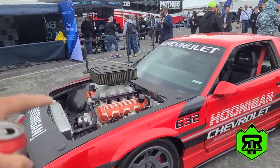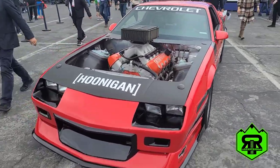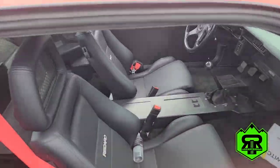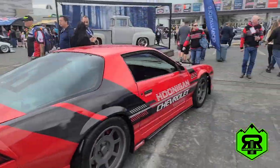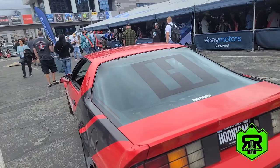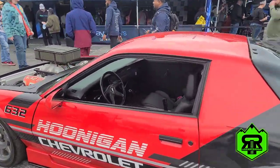Here it is, guys. Hoonigan with the crate engine 632 that GM has to offer. So they threw this thing in this Camaro. I watched all the YouTube videos. These guys did an amazing job. This thing is scary. I love it. We got Hoonigan in the background just blowing up tires. I heard that all the guys destroying their tires, they go through literally $1 million in tires. I bet this thing can roast some rubber, man. Look at this. Wow. Incredible. This thing's sick.